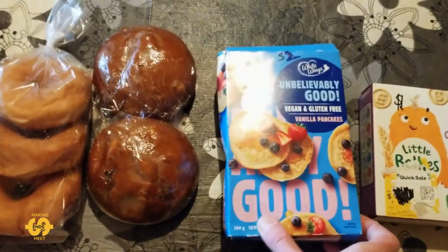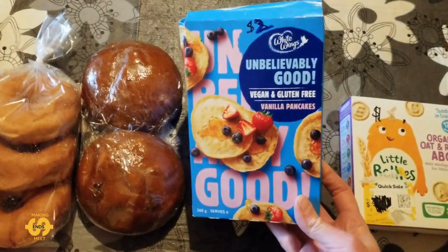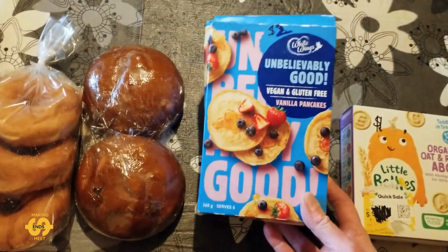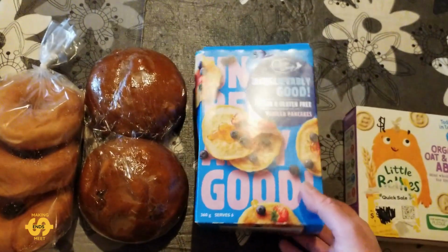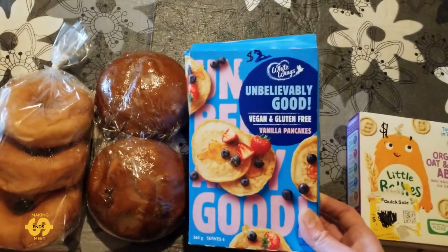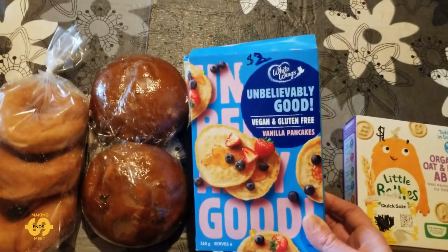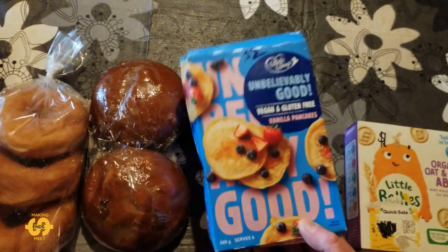One of the lovely ladies at the food bank gave me this packet of pancake mix, especially for my kids. She thought that would be a help to me at the moment for snacks and maybe morning teas, afternoon teas, breakfasts even. So it's a vegan and gluten-free vanilla pancake mix. So yeah, it looks pretty good.